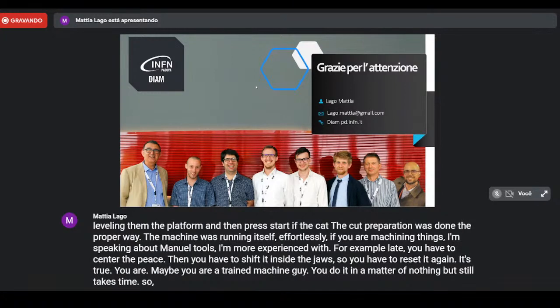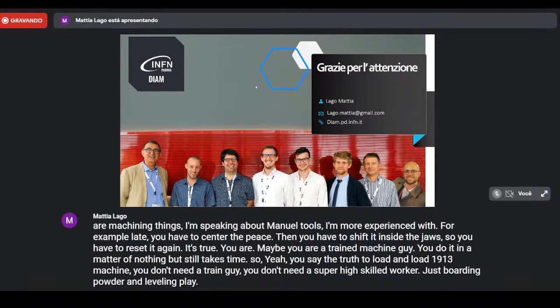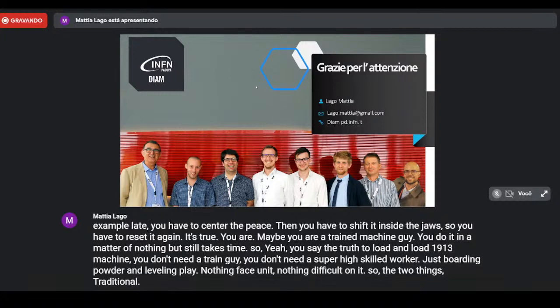So, yeah, to tell the truth, to load and unload an additive manufacturing machine, you don't need a trained guy. You don't need a super high skilled worker. Just pouring powder and leveling a plate. Nothing fancy in it, nothing difficult in it. So the two things, traditional machinery and additive, will live together. It's not that they will disappear.